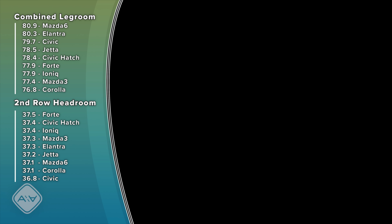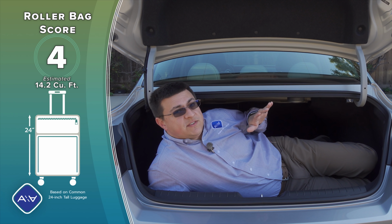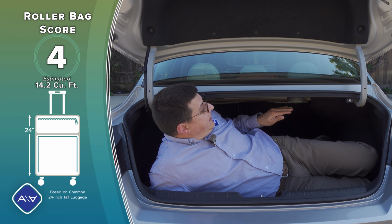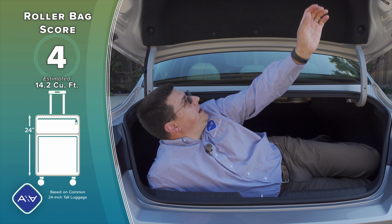See, that's how it's done. Cargo capacity comes in at just over 14 cubic feet, which puts this right between the Corolla and the Civic in the compact sedan lineup. The trunk hinges do impact the cargo area just a little bit, as does this optional subwoofer, but this is still one of the most accommodating cargo areas in the segment.